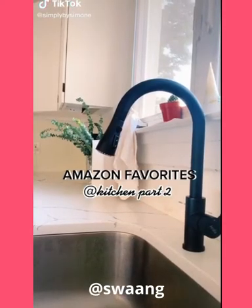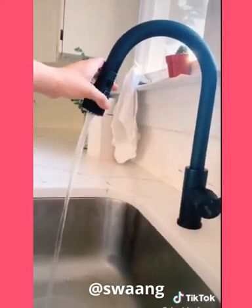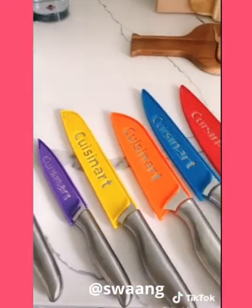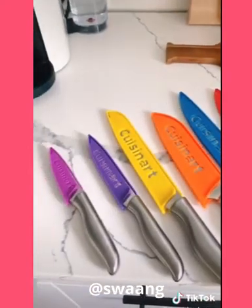Amazon Favorites Kitchen Edition Part 2. This matte black faucet is actually from Amazon, and I love the spray feature, and it also has the little handle thing. These stainless steel Cuisinart knives are so sharp, you actually have to watch out. I cut my pinky today, but they're really sharp and a really great price.